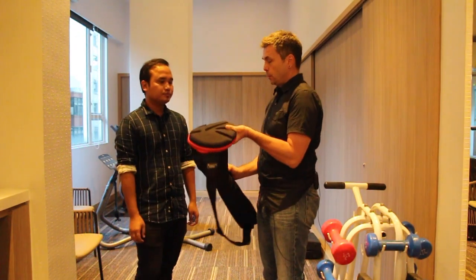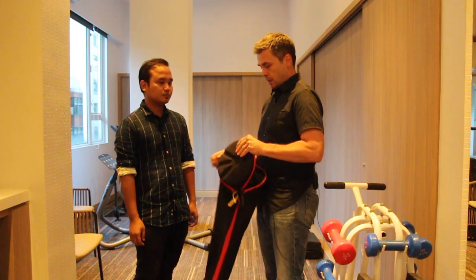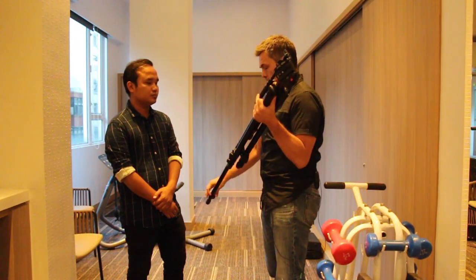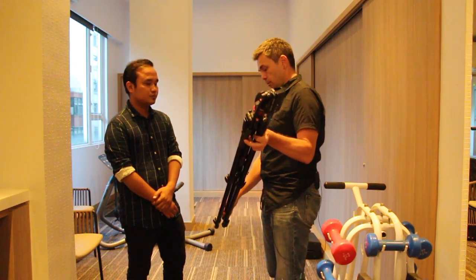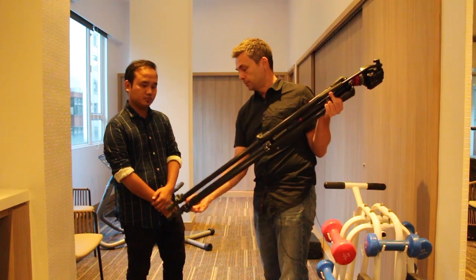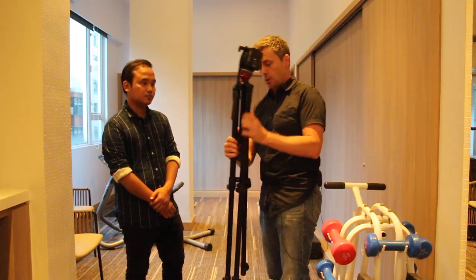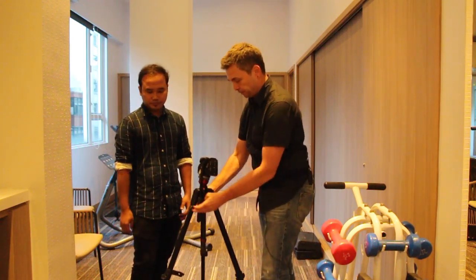So I'm going to show you how we use the tripods. These are fluid heads. This is a standard video tripod with multiple legs that come out. What I recommend for a sit-down interview is we only extend one level of legs, and we will only use the thicker legs, not the thinner ones, because the thinner ones make it a bit less stable. So we'll leave those in. Extend the legs all the way out, so they're fully extended.